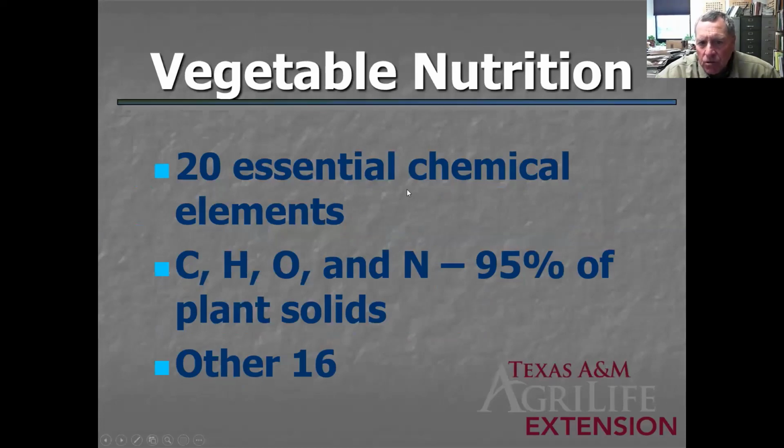Realize it takes some 20 essential chemical elements to grow plants. A lot of people always forget about the big four: carbon, hydrogen, oxygen, and nitrogen. That's 95% of the plant solids. Basically, you're getting three of these from the atmosphere, and then nitrogen is a big one that is often lacking. And then you have these other 16.